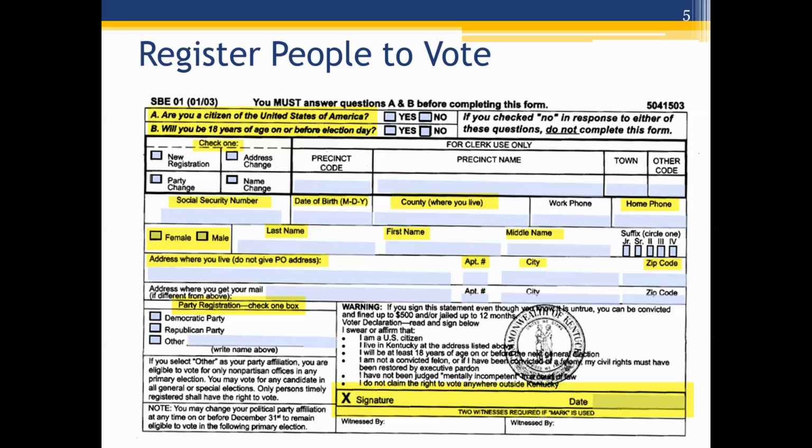The next section we have here is party registration. You want to make sure that they fill this out. If they want to register as a Democrat or Republican, they can check either box. If they want to be an independent, they can check other and just write in independent. However, if there's a separate party or a different party, Libertarian, something of that nature, they can check other and put something there as well.